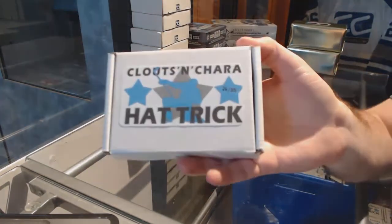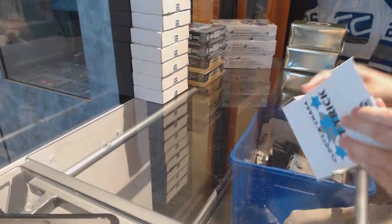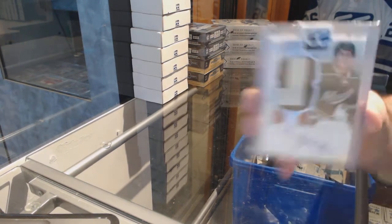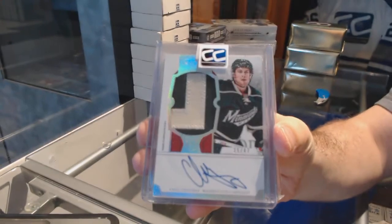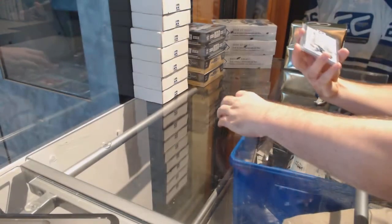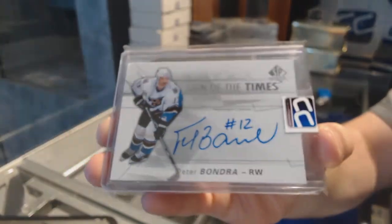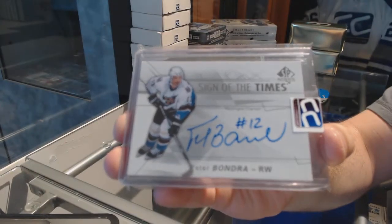Next up, number 26, which is Cam Cod. We've got a Dominion rookie patch auto number to 47, Ché Genoa. Ché Genoa. We have a Sign of the Times autograph, Peter Bondra. Sign of the Times, Peter Bondra.